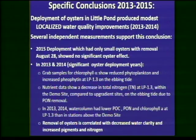What we found is we did find a modest localized water quality improvement. We found lower particles, lower nitrogen, lower chlorophyll, lower phytoplankton were sucked out, higher water clarity, all those things. It's all good stuff. It's what we want. It's what really is underpinning the TMDL for Little Pond. They want lower nitrogen, lower particles, higher water clarity, all those things that the oysters are actually doing. And we're not finding any negative things.